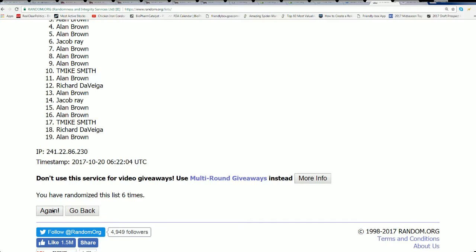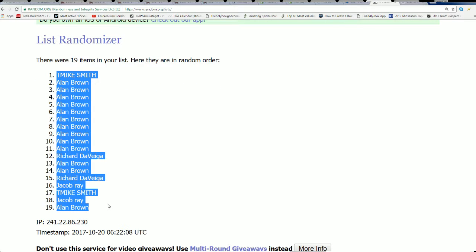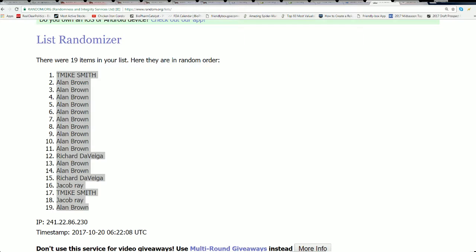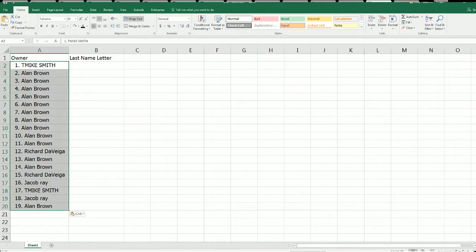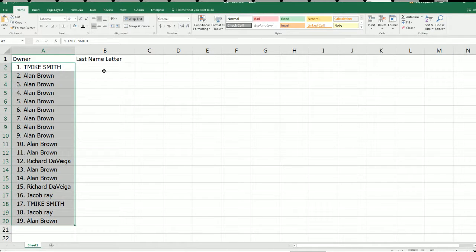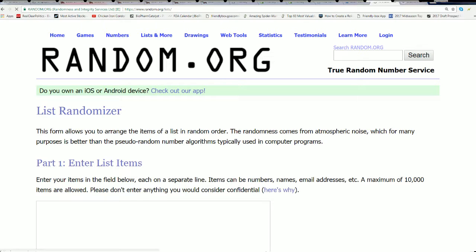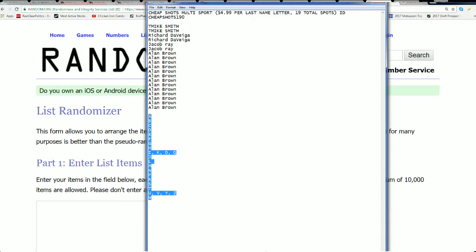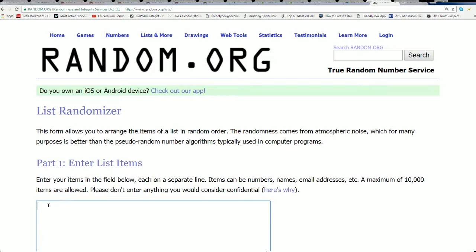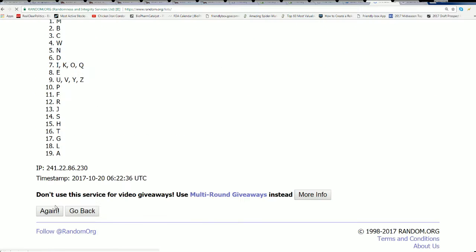So here we go, lucky number 7. And the first random is complete. So that is our random list. And 190. Seven times through for the letters. Good luck, everybody.